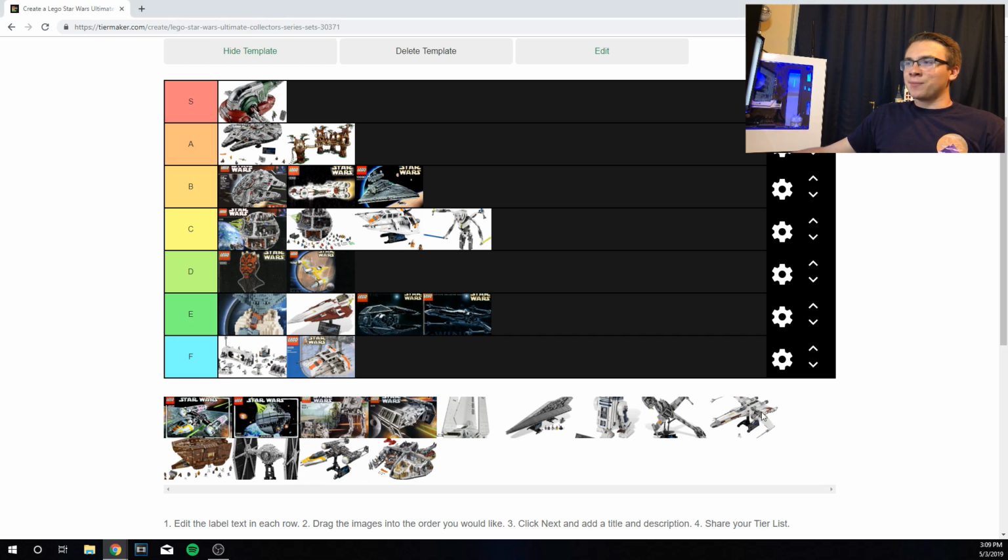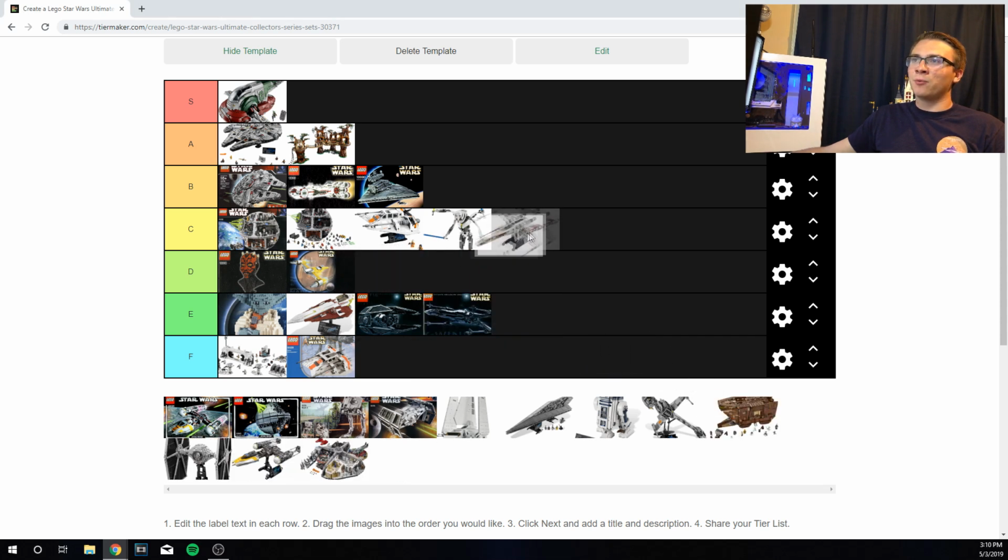Let's talk about the X-Wing. Way better than the original X-Wing from 2000. Just so much sleeker looking, so much more polished. So it's definitely got to go above that. We're going to put it right there in a B tier, because this is what an Ultimate Collector Series set should be.